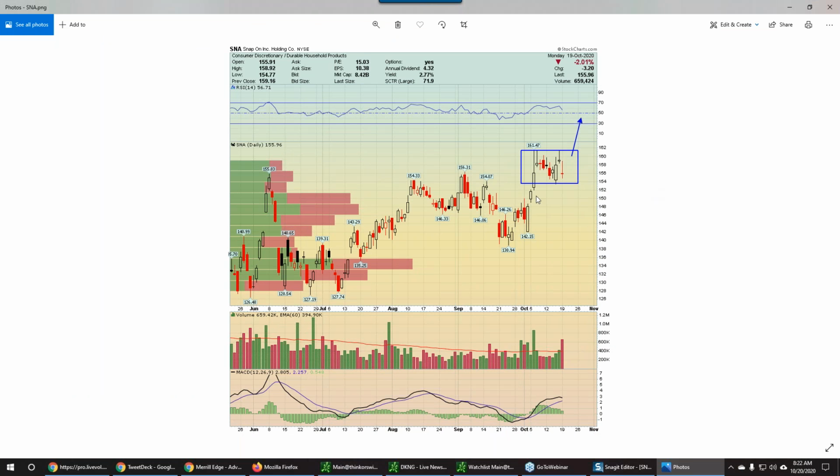Here's another way of looking at this. It recently took out all of this consolidation and the congestion level around 152, and then it moved higher on very heavy volume. You can see that in the beginning of October, volume was quite strong. And then for the past 2 weeks or so, this has been a tight bull flag consolidation between 154 and 161.